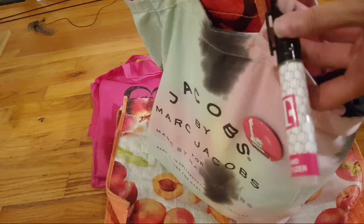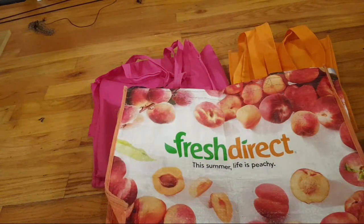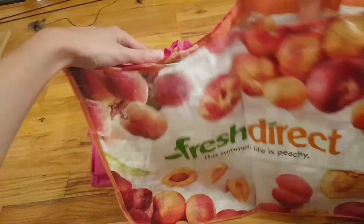So this is what I got from the prepaid expo. I actually got two of these because I do use them. But this Fresh Direct bag, I really like it because it's huge. And then you have these privacy flaps over here. You can see I've had this for quite some time.